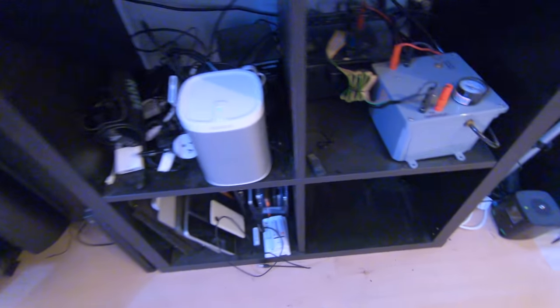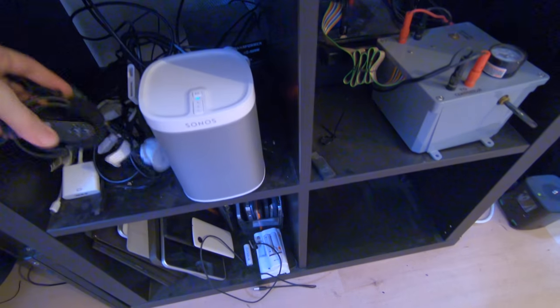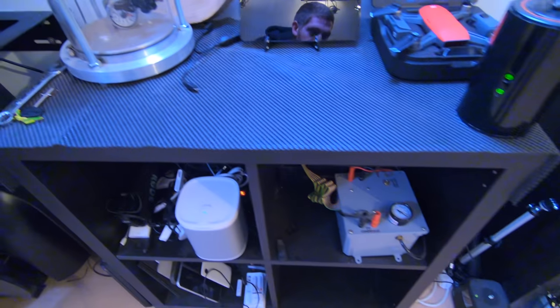Down below, I've got a Sonos speaker. I've got just mostly like extra cables for this one. Here's a microphone, but all these tablets and a lot of phones and stuff down there, and batteries. And this is the compressor system for the waterproofing chamber up there.